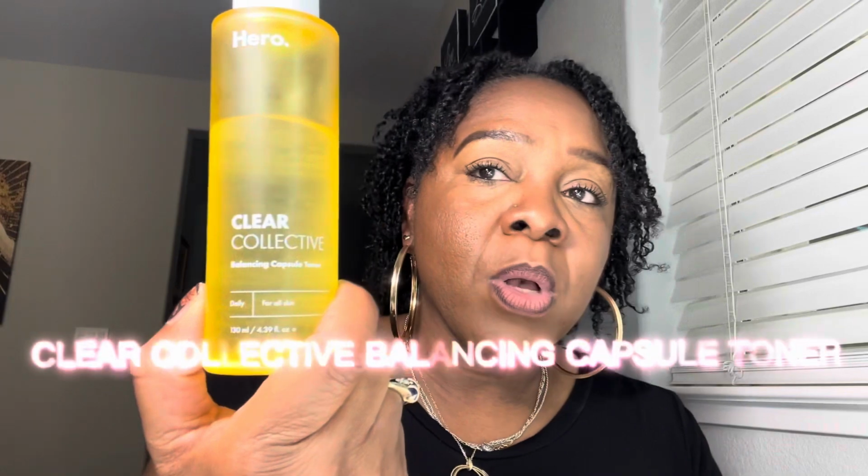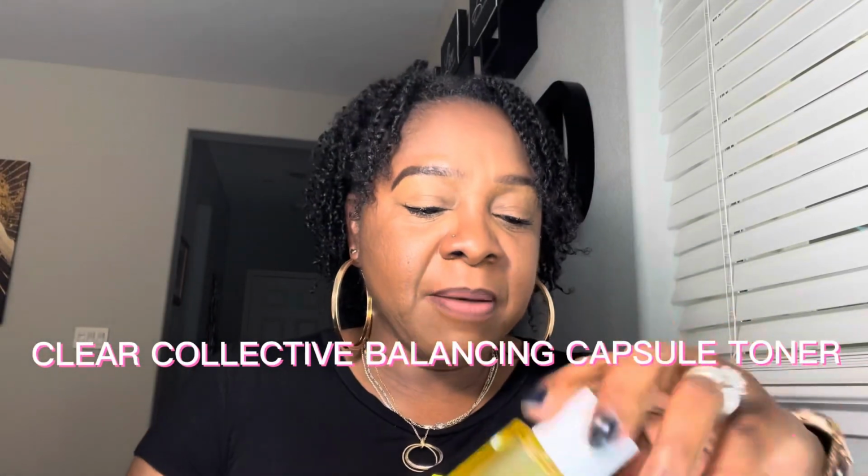So after using this to cleanse with, I go in with my hero toner. And this, I'm going to show you guys, this is a different type of toner. You guys see that? It's like a water gel. So when I use this, I don't necessarily rub it, but I do pat it into my skin because that is what the instructions tell you to do.